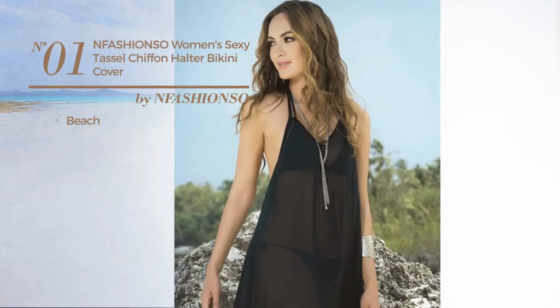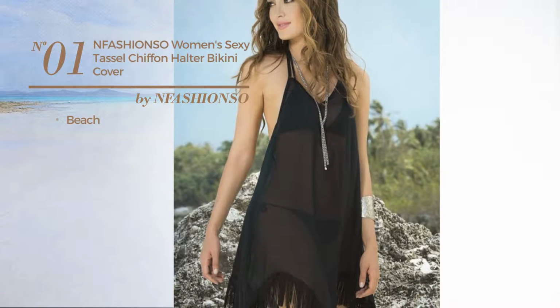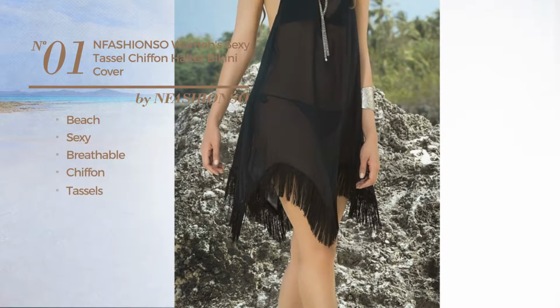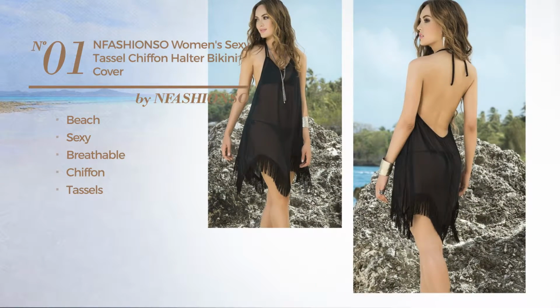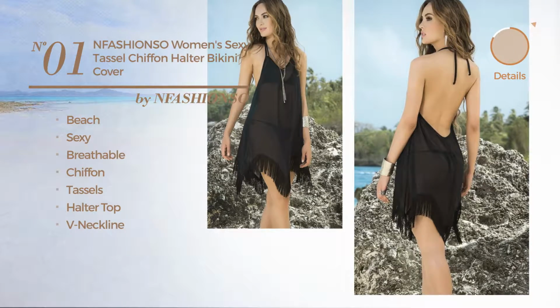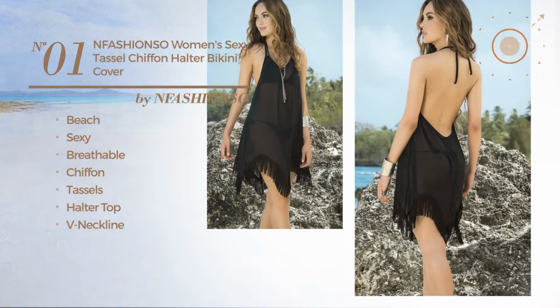Number 1. A Beach Bikini. Featuring a sexy look, crafted from breathable chiffon, styled with tassels, this bikini includes halter top and V-neckline. Available uniquely in black color.